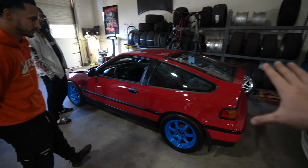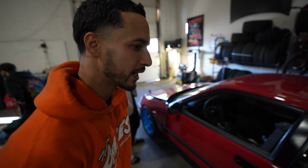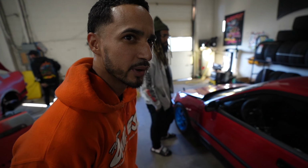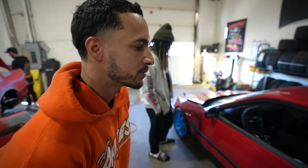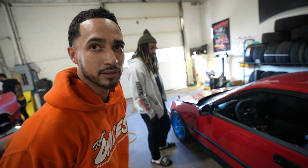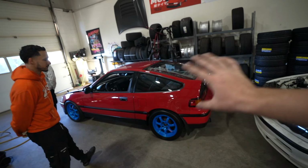So is this car originally red? It is originally red, but what people don't know is that before '90, it was a different red. It was more like an orangey red. Really? I forgot the name of it. Interesting. After '90 or '91, it was Milano red. So I ended up going Milano red. Love that. It's the best. It's such a good red. All right, so fresh paint job on the outside.